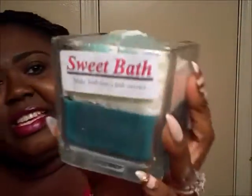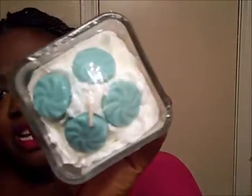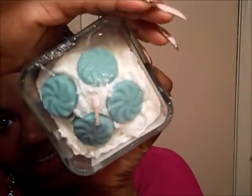So let's get started. The first candle that I have here has these little candies on top. Isn't that amazing? It looks like something sweet that you can eat, hence the name Sweet Bath. It has the instructions on the bottom, and this is pineapple jasmine, y'all. And it smells so good. It smells just like pineapple and jasmine.